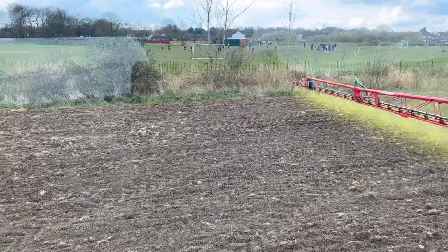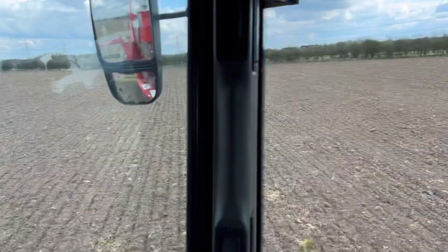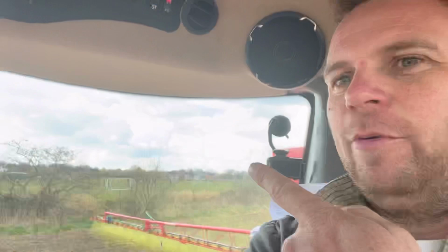Just spraying pre-emergent spray now. It's bright yellow. It looks like toxic waste. It's obviously not. It's just not a good look, especially when they're all playing football there. When I was talking to David the other day, he was like, yeah, it looks like toxic waste. It's like, good point. But yeah, it's definitely safe on the soil. Just sort of little grass weeds coming through, and the beans have come through, hopefully.